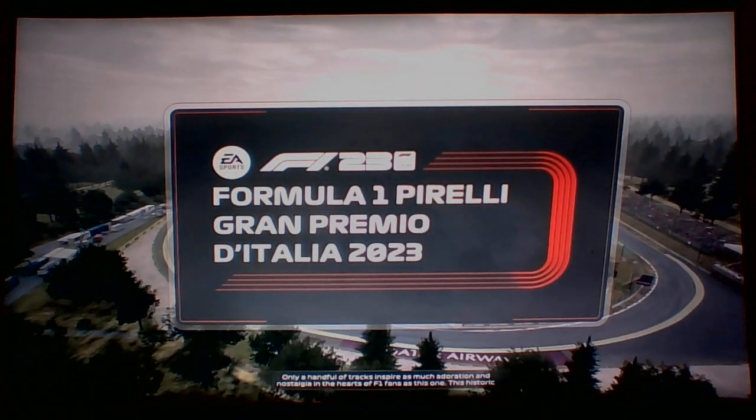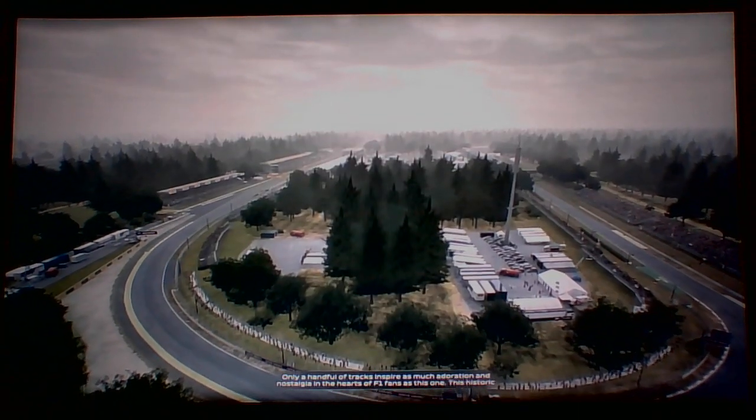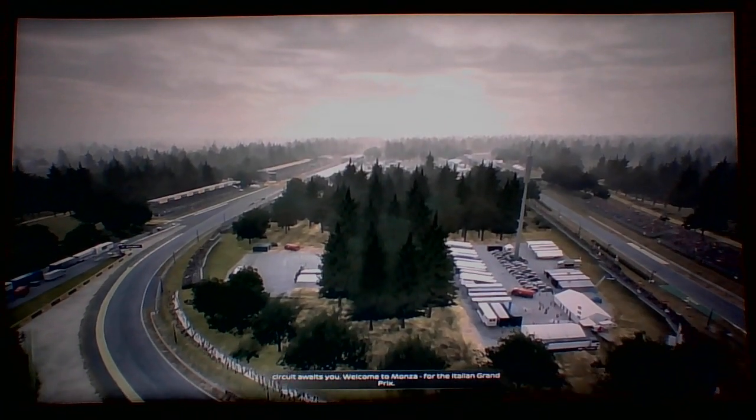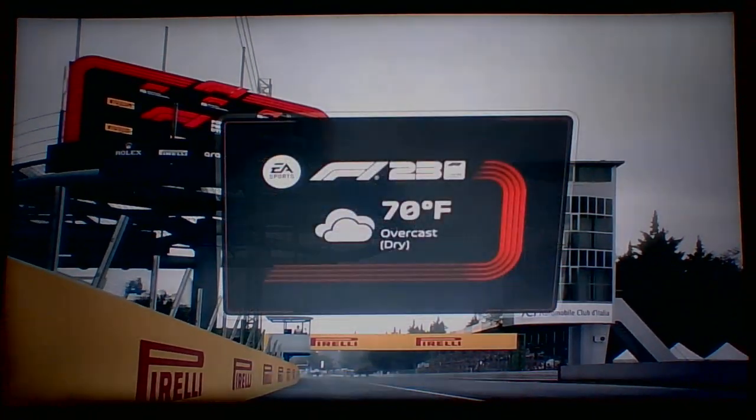Only a handful of tracks inspire as much admiration and nostalgia in the hearts of Grand Prix fans as this one. This historic circuit awaits you in September. Welcome to Monza for the Italian Grand Prix.